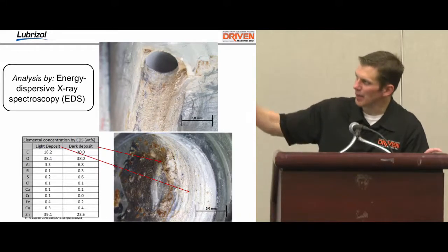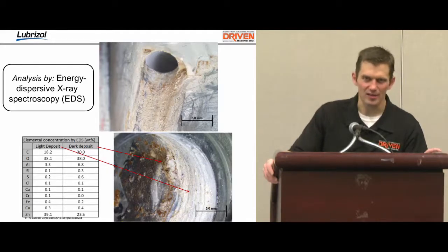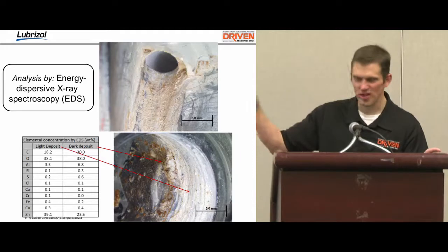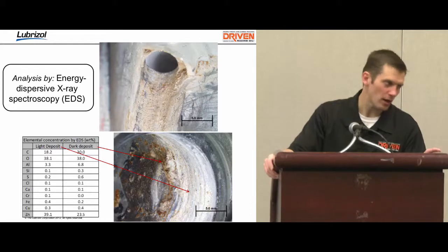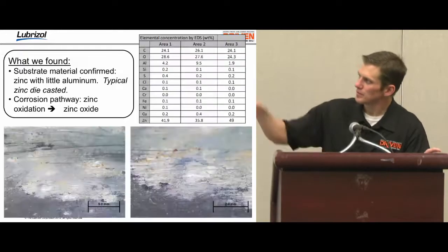So when you look at the light deposit, it's about 18% carbon, 38% oxygen, 39% zinc. That white stuff is zinc oxide, right? There's no zinc in the fuel, but there is oxygen in the fuel. There's no oxygen in the carburetor, but there is zinc on the carburetor. That is where the oxygen in the ethanol is reacting with the zinc on the carburetor and creating zinc oxide. All right, so you're eating the carburetor from the inside out.